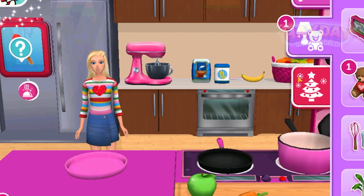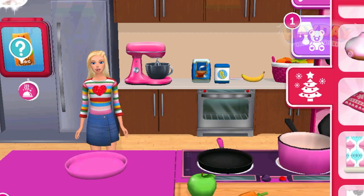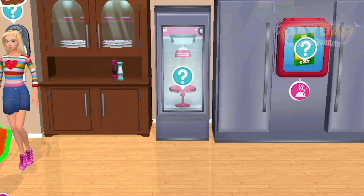Welcome back! The dream house is changing and everything used for decoration is now in this handy decor mode. Interior design has never been this easy.